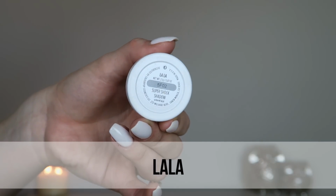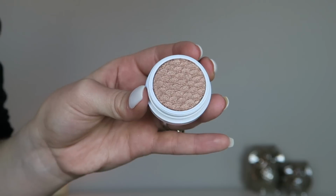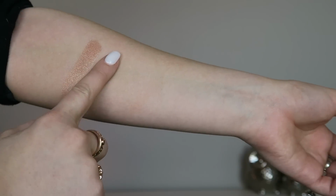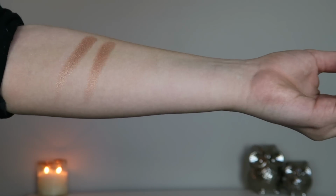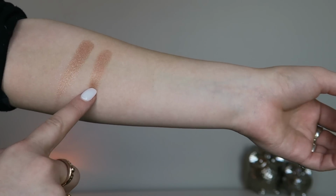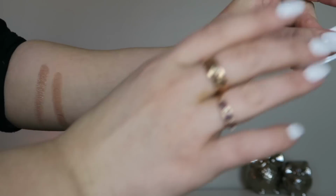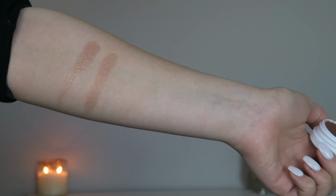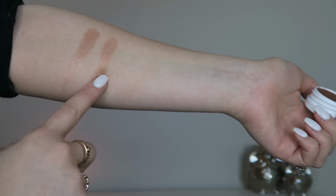This is shade Lala, and for some reason this one has a different pattern on the top to my other ones. I don't even think I've swatched this one yet. It looks like a pretty pinky bronze color as opposed to the last one, which is a bit more yellow. So Lala is an ultra metallic, whereas Amaze was just a regular metallic. I think this one looks a little bit more glittery. And we have Amaze, which I just swatched, which looks a little bit less chunky, but the color is very similar, though this one is a little bit more pinky.